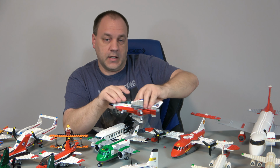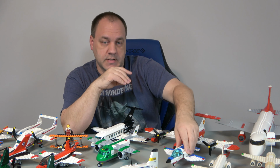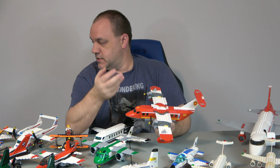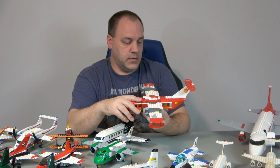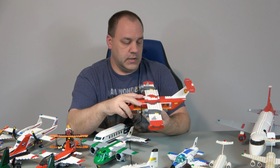And let's see, the next one here is actually the Fireplane. The Fireplane is simply a really cool set. It is 6 studs wide, so it comes away from the 4 studs again. And actually, Lego doesn't really go back to the 4 studs until we get to this other one way over here, which we'll get to. This set here is 2015.